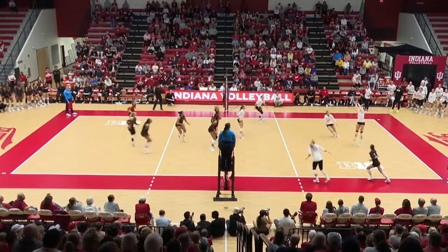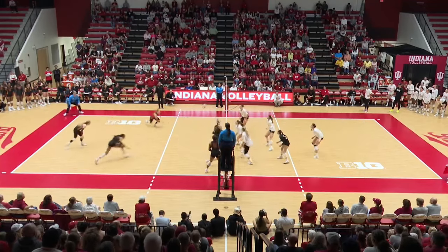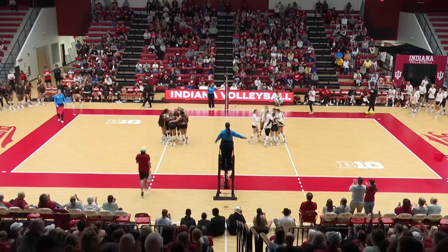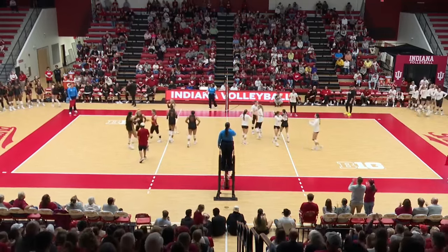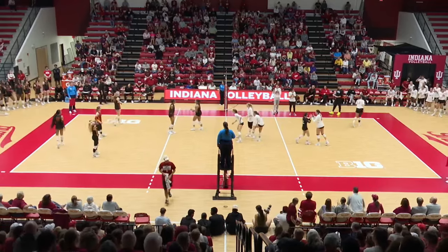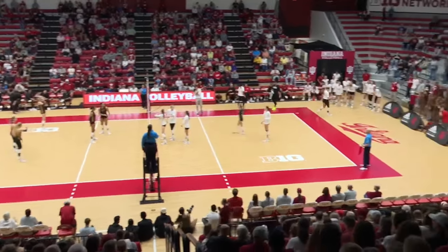Batenhorst dug out by Gary. Great dig. Lots of spin. Here comes Saris. Tips it through. It's on the ground. Maddie Saris, her sixth kill of the game, and it's 6-5 as Indiana breaks the run. And that dig from Ramsey Gary was phenomenal.